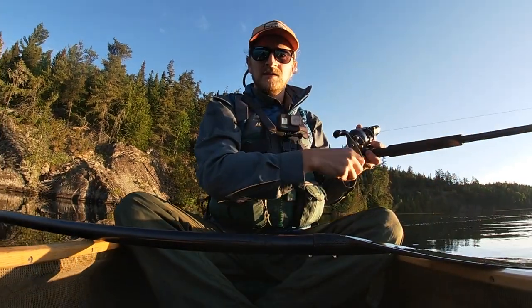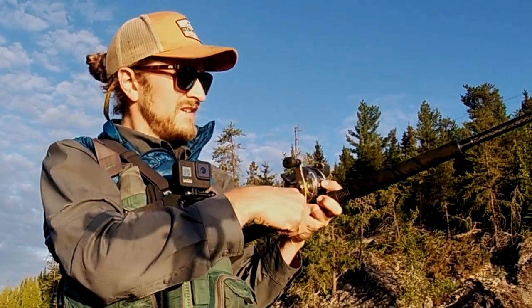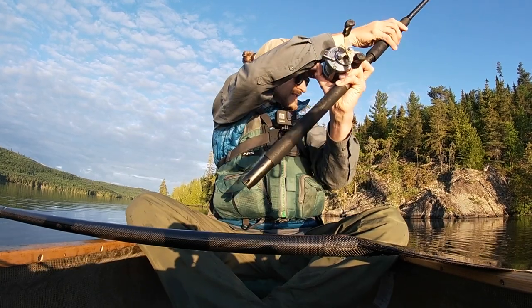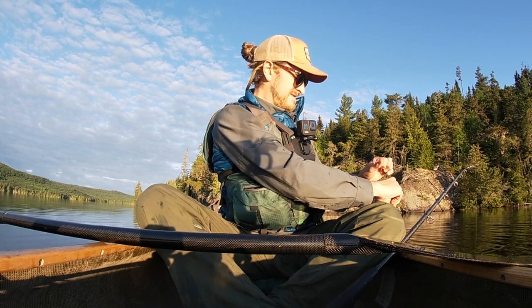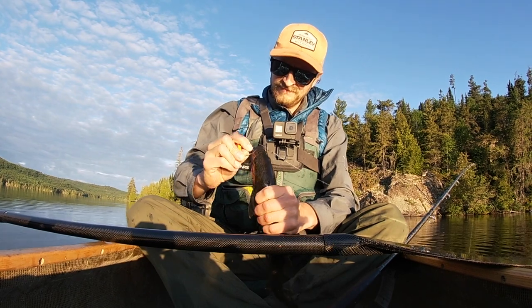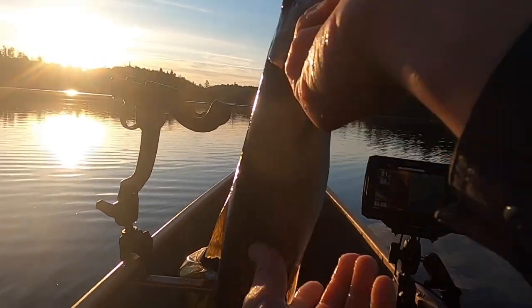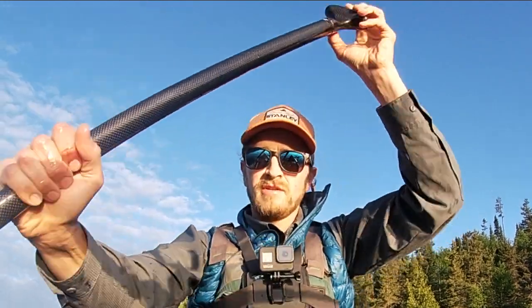Feels really dinky, like the other ones. Oh god, this is tiny. 15 feet. There we go. That's got a little weight. Head shake. Barbless. Just a little dink. I'm gonna turn around and hit that again.